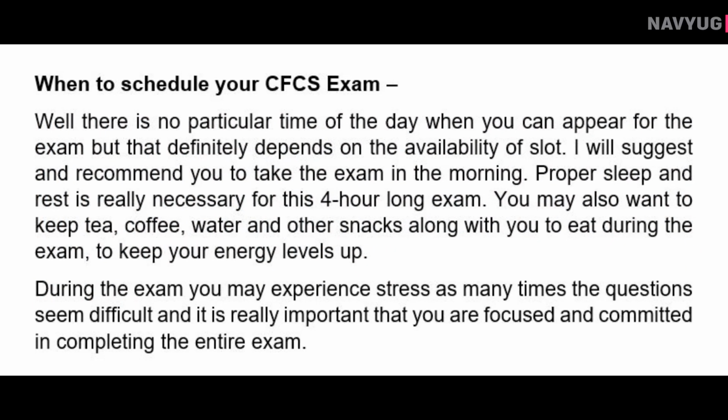When to schedule your CFCS exam? Well, there is no particular time of the day when you can appear for the exam, but that definitely depends on the availability of slot. I will suggest and recommend you to take the exam in the morning. Proper sleep and rest is really necessary for this 4-hour long exam. You may also want to keep tea, coffee, water, and other snacks along with you to eat during the exam to keep your energy levels up.